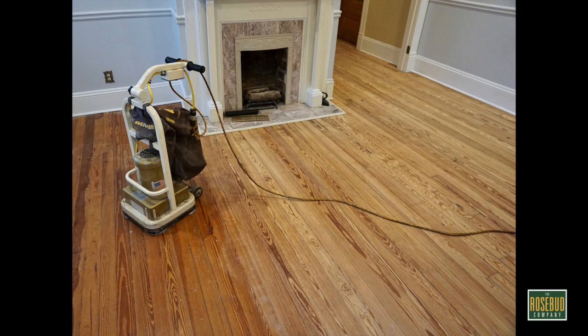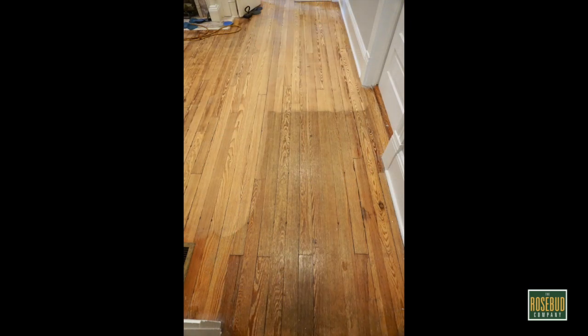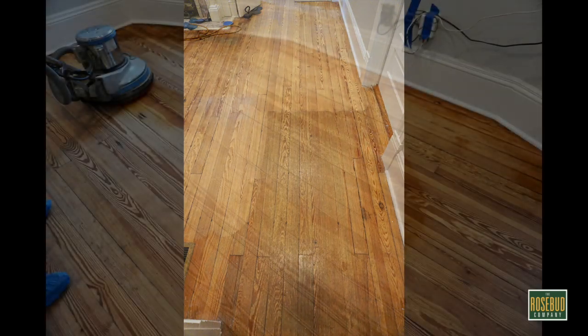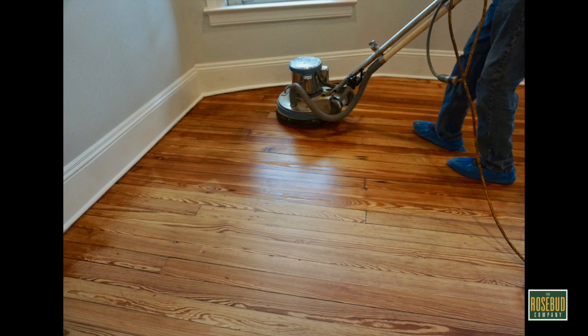As it turned out, I had a little over a gallon's worth of dust from that piece of equipment. Here's a good before shot showing you the contrast between the old finish and the surrounding wood, the pristine pine. We get it all off, and I start buffing in a hardening oil. I really enjoy working with these hardening oils.